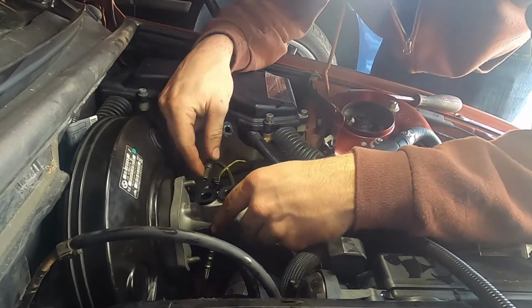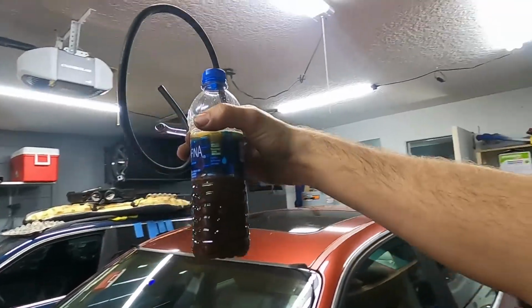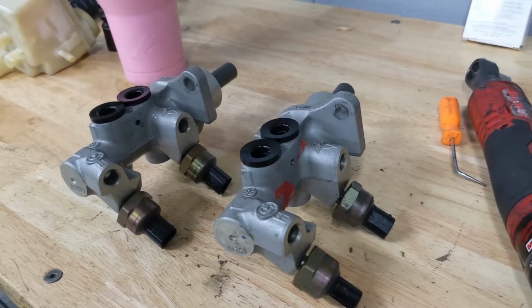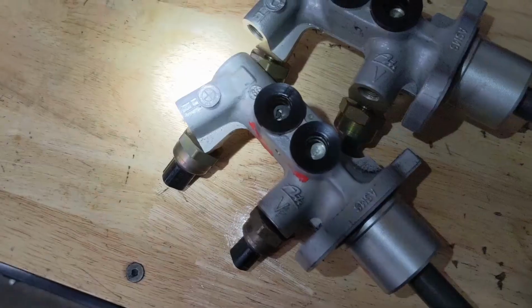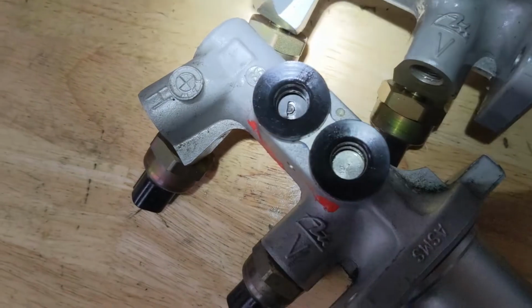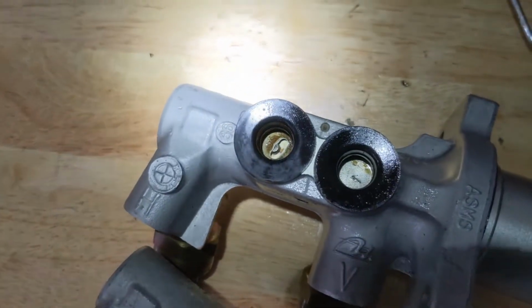Now on the E46 again, that was neglected, that brake fluid was brown. It looked more like wine than anything. And it also was causing some brake issues. So we had to replace the master cylinder in that car because there was so much gunk inside the master cylinder that had lined it. It just wasn't working properly anymore.